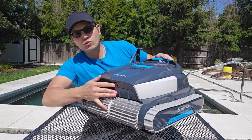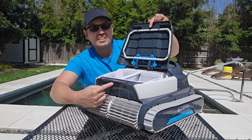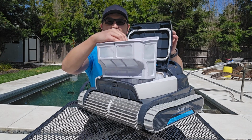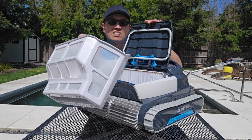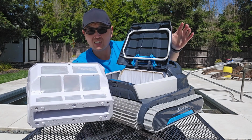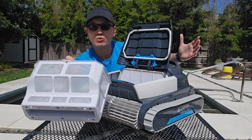Yes, there's a little notch right here that you push in just like this, and then you pull this top lid up like that, and you're able to review your debris basket right here. This is a 6-liter fine debris basket, more than enough size to capture a ton of debris before you actually have to empty it out.